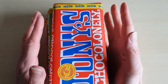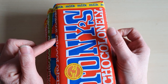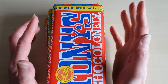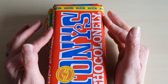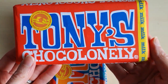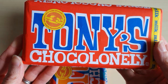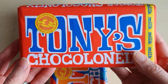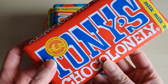So these were on special offer at the local supermarket. So I bought one of each flavour to give them a try, and I've seen other people raving about Tony's chocolate, and I've had the milk chocolate before and it is so good. And so we're going to have a look. So we have got a bar of the regular, just plain milk chocolate, Tony's Chocolonely. I can't even pronounce that, but yeah, Tony's chocolate.